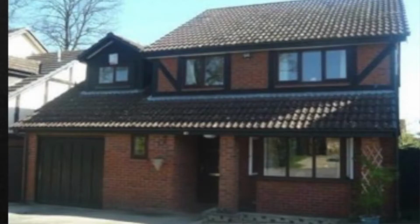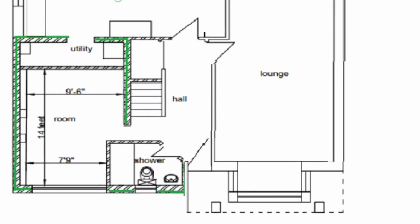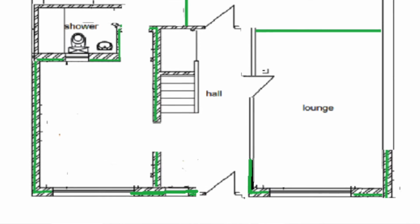Let me give you some background. If you have seen the previous videos, you might have noticed that ours is a brick-fronted house. We were looking to convert the garage and on the other side, extend the bay window area. According to the council's rules, we have to use similar bricks, if not the same bricks, to keep the character of the property on the road.